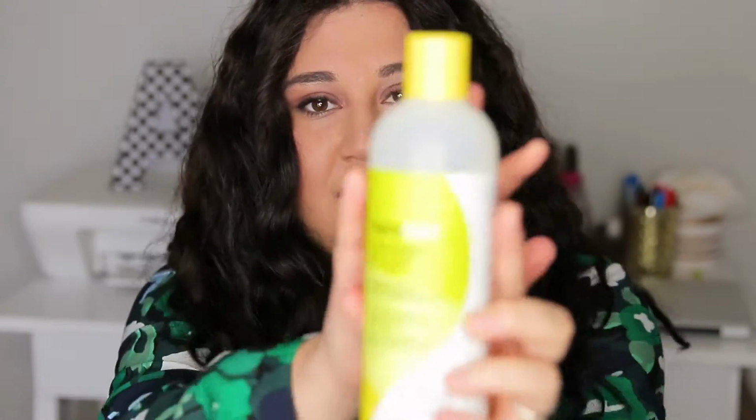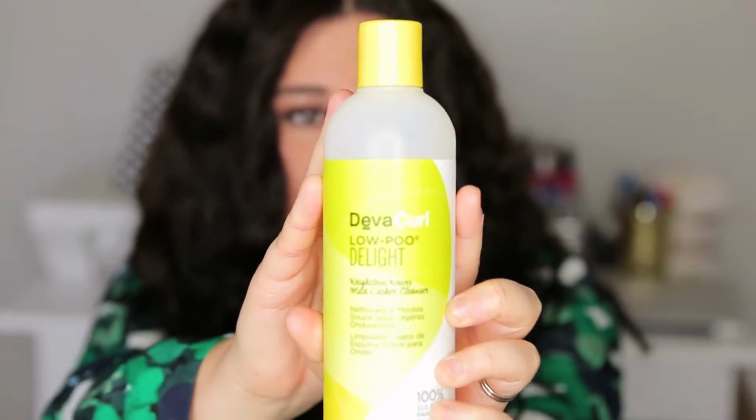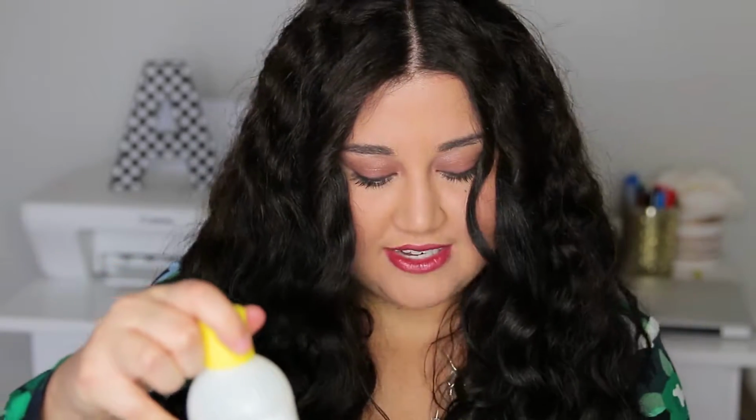First off, I want to talk about my current shampoo and conditioner favorite, and this is the Diva Curl Low Poo Delight. It's their Weightless Waves Mild Lather Cleanser. What I like about Diva Curl is that they actually offer different curl shampoo and conditioners based on your curl type. If you have more of a curly texture, they have the appropriate shampoo and conditioner for that curl type. If you have waves like me, then you might want to check out the Weightless Waves version of their products. So that's the shampoo.